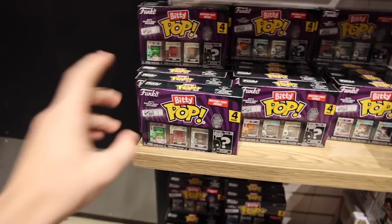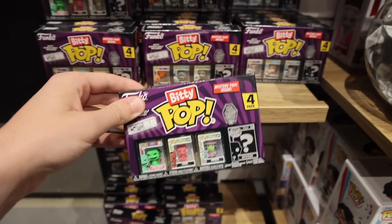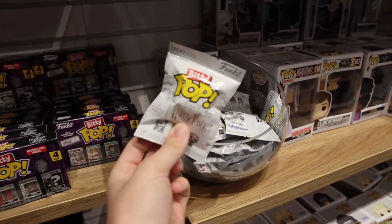And now I don't need to just get 4, I actually have to get 5 of each, because I'm doing a video where I try to open up every single set of Bitty Pops, and I gotta complete this thing. Oh, and then take a look at this, guys. They also have some of the Harry Potter mystery blind bags. I've already got the whole set, so I don't need these, but it's cool to see. And so, of course, I had to pick up all of them.